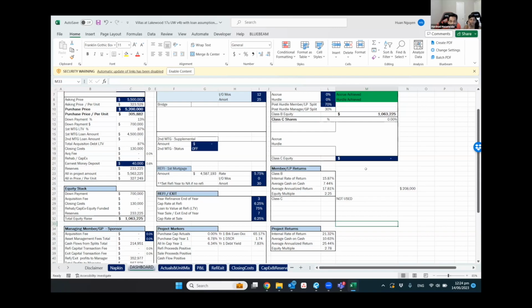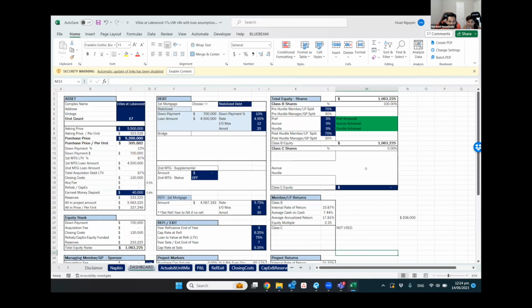Hoon, I see that you have an equity multiple of about 2.25 in 7 years. Could you maybe talk about where most of that comes from? Is it just from the natural rent rises that are going to happen over the next 7 years, or is there some other component to it?